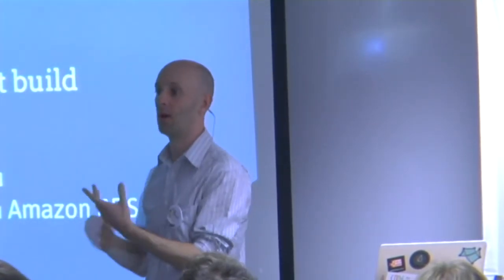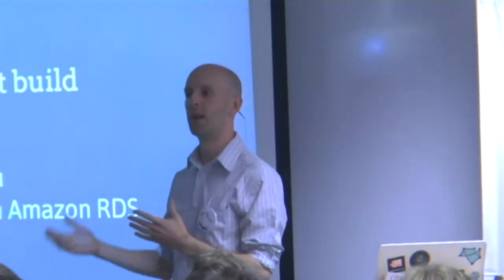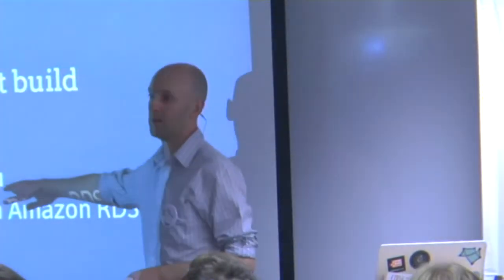Dependencies are in requirements.txt. It does a pip install. We get a few hooks here and there. Configuration is through environment variables. It's very straightforward for us to use this. This has saved us an immense amount of time.